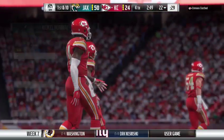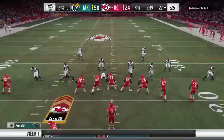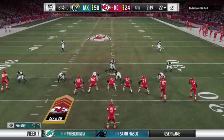That's what you work on all the time. Make sure that no one gets behind you. That's the cardinal sin of defense, not giving up the long pass. They did. Let's see how they adjust. Here we go now.